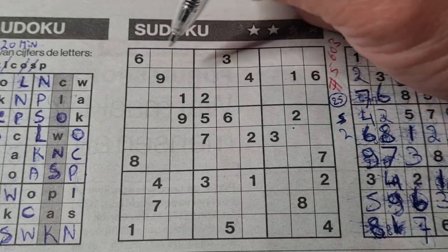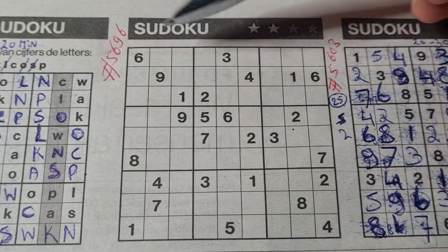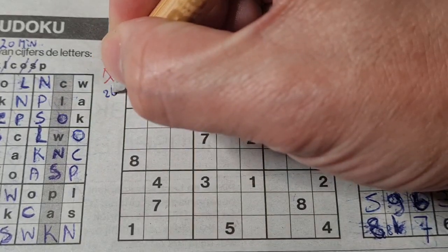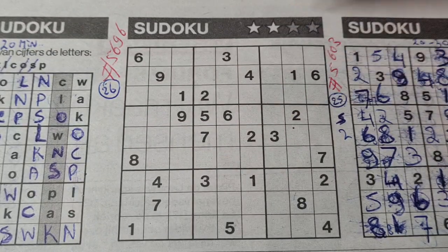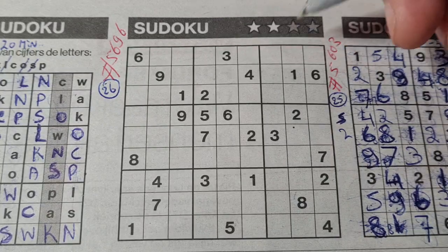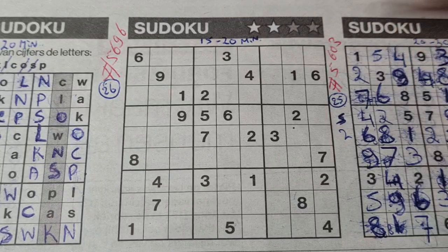But let me continue. This one will be number 5696. Before I start, I always count the printed digits. 1, 2, 3, 4, 5, 6, 7, 8, 9, 10. 1, 2, 3, 4, 5, 6, 7, 8, 9, 10. 1, 2, 3, 4, 5, 6, 26 printed digits. It's a kind of indication of the difficulty level. The less printed digits, the more difficult it will be, but you cannot always say that. Sometimes you have a puzzle with a lot of pairs, a lot of hidden numbers, then you will need more time to solve. But for a two stars puzzle, I need 15 to 20 minutes to solve. That's my time limit. Alright, so let's get started.